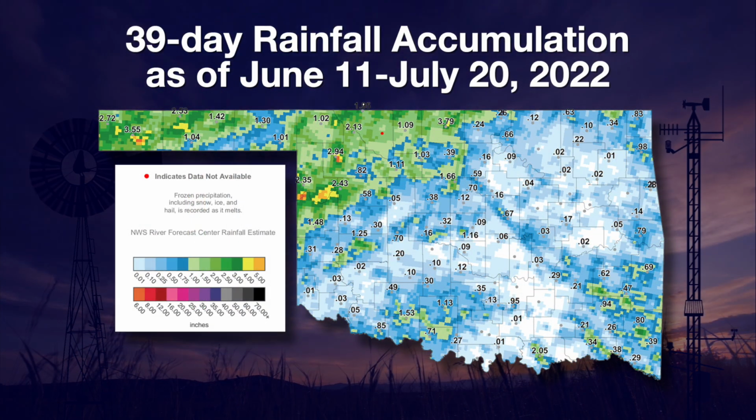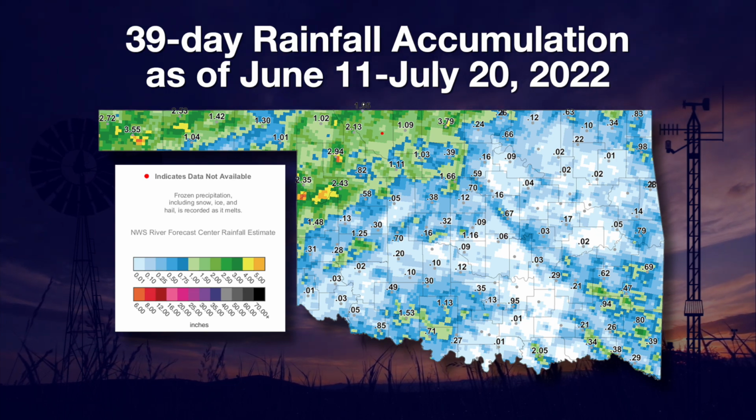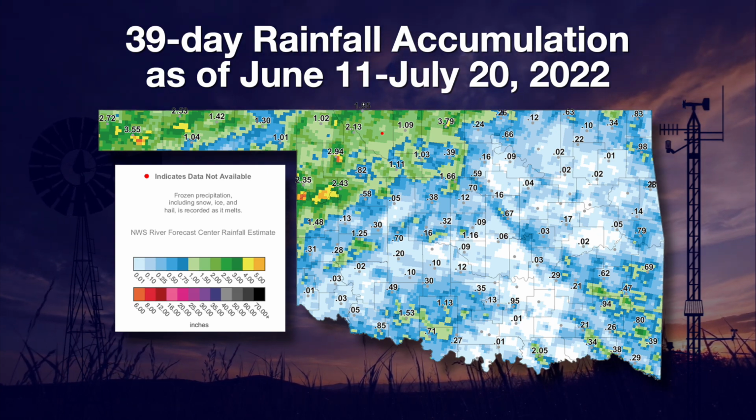And I can show you the rainfall map from the Mesonet for that time period. Starting on June 11th forward, we can see that northwestern quarter of the state not doing too bad. At least it's a little bit on the green side there, at least on the rainfall map. But most of the rest of the state, basically the southeastern, let's call it three-quarters of the state, in really bad shape. Just a little bit of smattering of decent rainfall here or there.